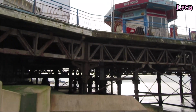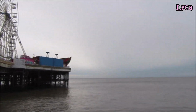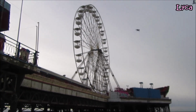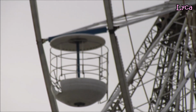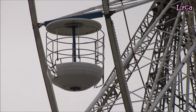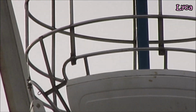So what else do we remember on Central Pier? Well, that's about it for my vintage Central Pier memories. I remember when they first got the wheel. Now if I can zoom in on one of the carriages there, if I can keep the camera still, you can see that cage around it. If we look below the cage at the seat itself, can you see that lower bar? That is not even a foot. It's attached to the seat.